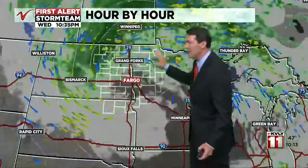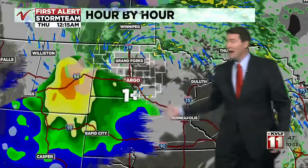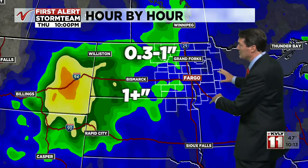The good news is the heavy rain spins out of here fairly quickly, so we won't have rainfall amounts like we had this past weekend, but we will have locally heavy rainfall with this. Then on the backside, by Thursday mid-morning, the wind becomes gusty out of the northwest, ushering in colder air, and we will have trailing showers as well. 1/3 of an inch for many in blue, up to around an inch where you see the green colors, and this is obviously going to change depending on that track.